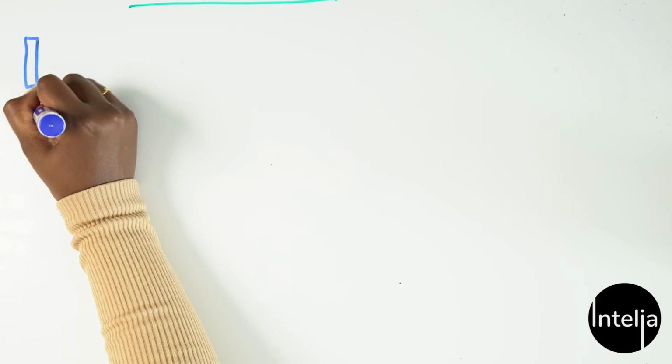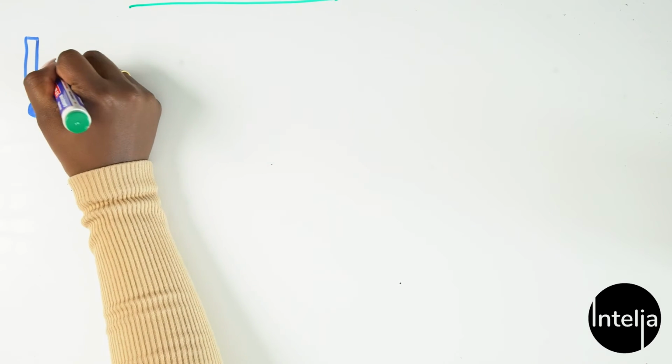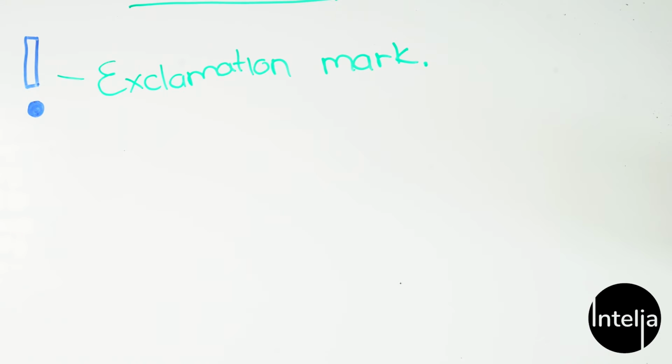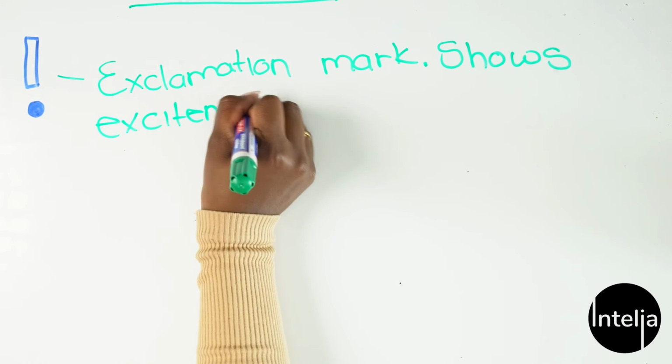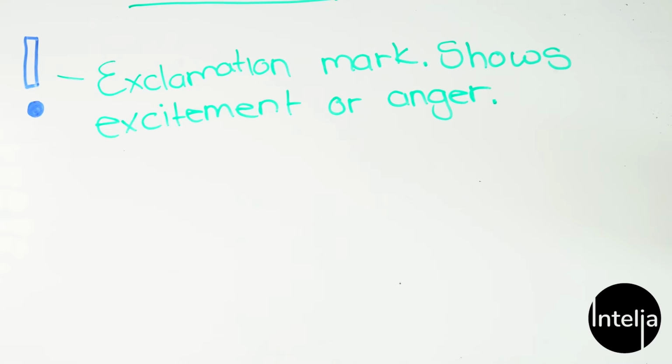Next, we have an exclamation mark. Let me draw it bigger so you can see it better. There we go. We have an exclamation mark. And what does an exclamation mark do? An exclamation mark shows excitement or anger. So, an exclamation mark shows excitement or anger. And I'm going to give you examples of both.